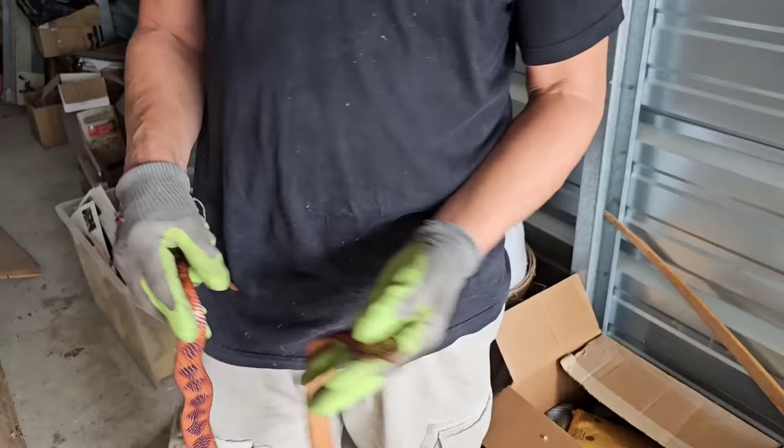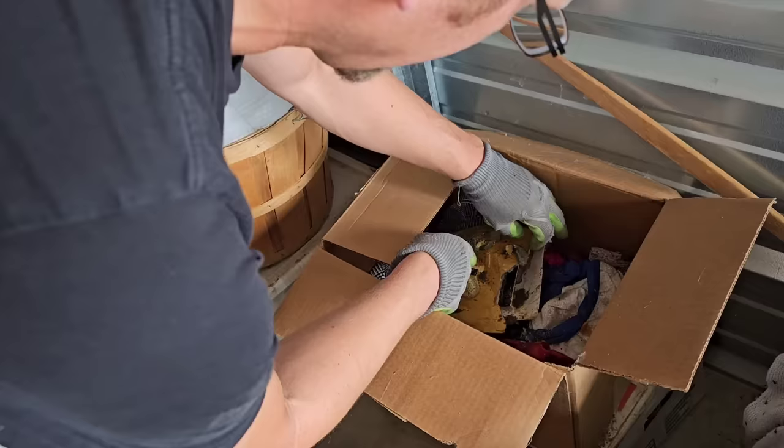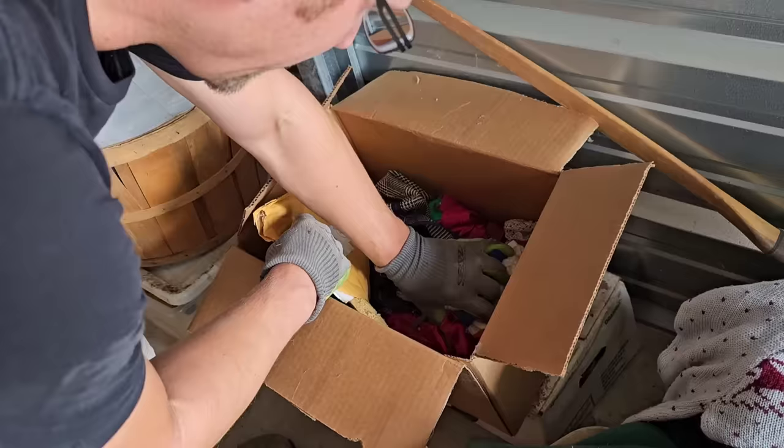What else are we gonna find in there? What is this? Is that crumbling? This is falling apart. Whatever it is, it's been in there so long, it's falling apart. Oh, it's hair. Things for your hair. 1993.